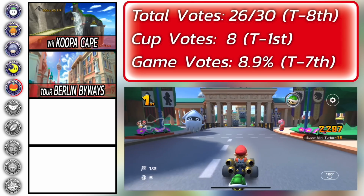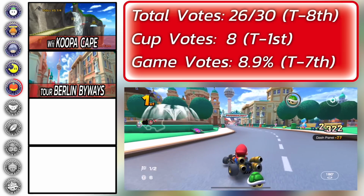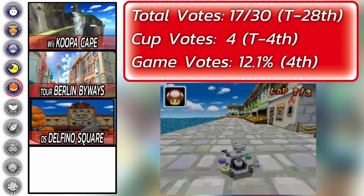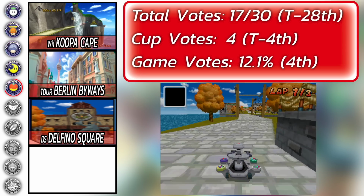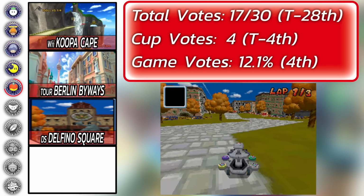Mario Kart Tour tracks. Next up in the Fruit Cup, the one track that I also share with you guys in the Fruit Cup, DS Delfino Square, tied for 28th amongst Mario Kart tracks with 17 of the 30 votes. It is tied for 4th amongst most voted tracks in the Fruit Cup with 4 votes, and it is the 4th most voted Mario Kart DS track. Well done, Delfino Square.